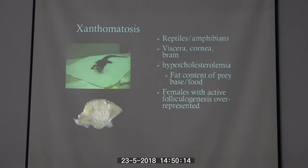Xanthomatosis implies the deposition of cholesterol in tissues. And xanthomatosis is a major problem in reptiles, especially some of the lizards. It's also a major problem in amphibians. The deposition of this material is usually on the serosal surfaces of the coelomic viscera, in the corneas, and in the brain. Those animals that are affected frequently will present with a head tilt or clouded corneas.